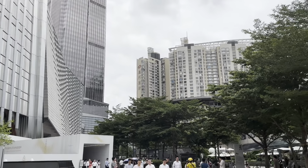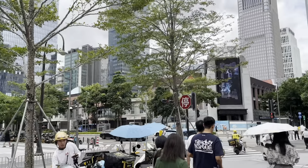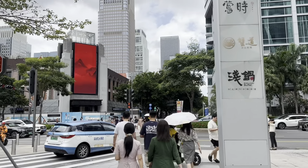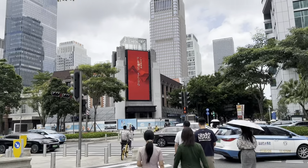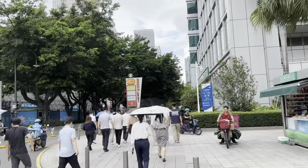There is an observation deck apparently, but I don't really have time to go to it. And even if I did, I don't really want to pay again. I just paid to go to the top of the Canton Tower not long ago at the time I'm filming this. Crossing the road. Some pretty impressively tall buildings, and not just the Ping An Financial Center.